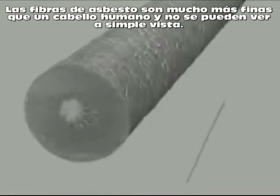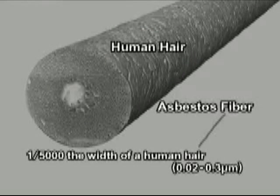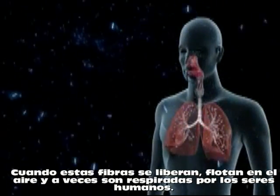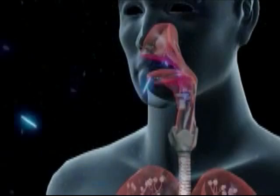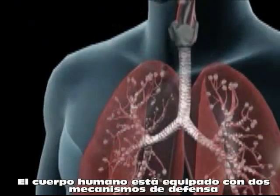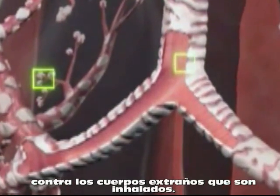Asbestos fibers are much finer than a human hair and are invisible to the naked eye. When they are released, they float in the air and are then sometimes breathed in by human beings. The human body is equipped with two defense mechanisms against foreign bodies that are breathed in.